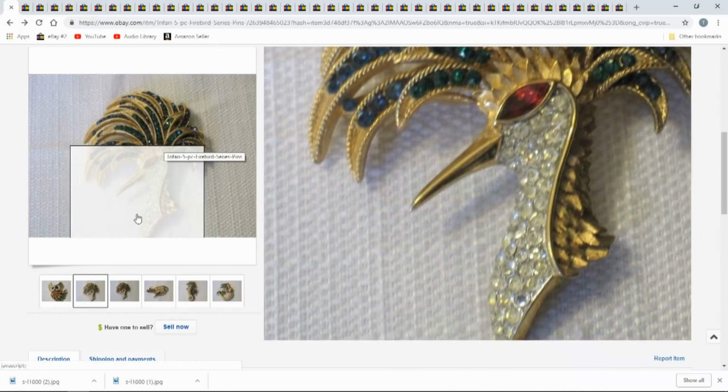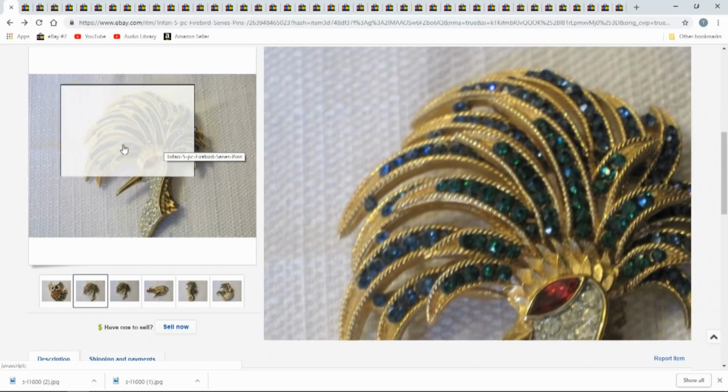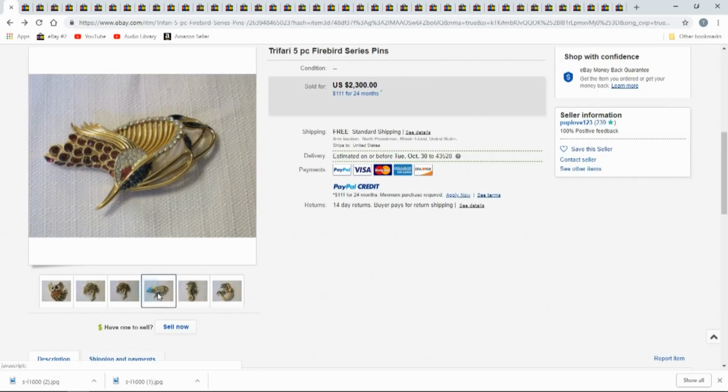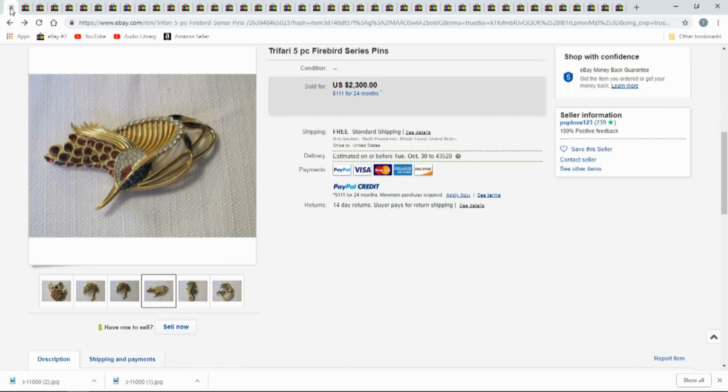And you'll see, I think I may have even pulled up some just individual ones. And this is the Firebird. This is, I think, the main piece that was advertised when you see advertisements on this, or even when you look in price guides. A lot of these specific series are ones you will find in a price guide. $2,300 for this set of 5. Now, don't ever expect to find a set.